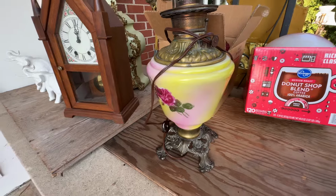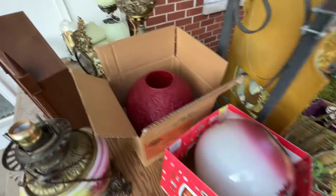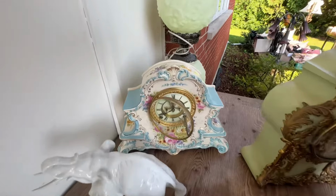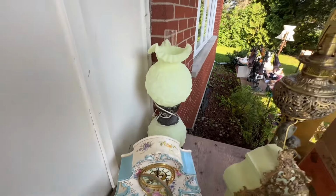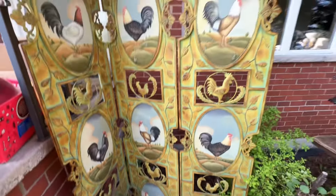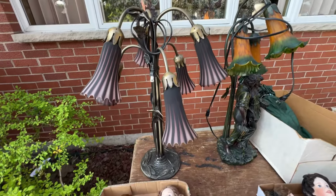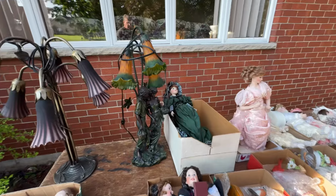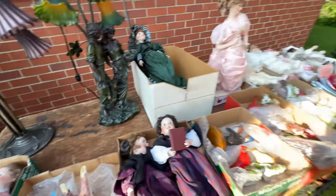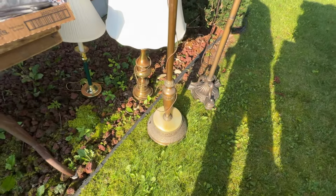Whoa, look at this stuff. Yeah, this is the stuff I saw on the listing. That's a lot of it in one spot. That green lamp in the back is Fenton. I've had one of those before. Look at that divider. That's really cool. Modern cord. Reproduction. Gorgeous though. Reproduction. Yeah, I like that lamp. That's a beauty.